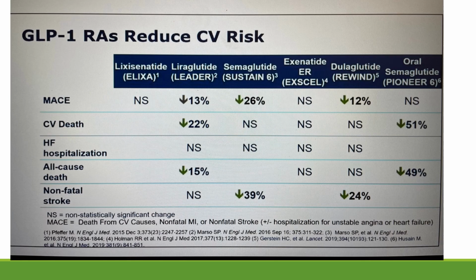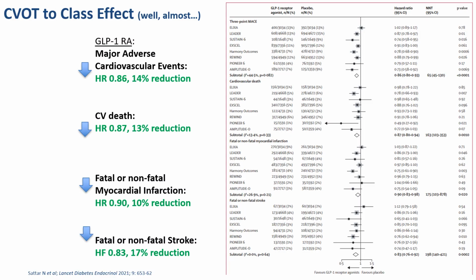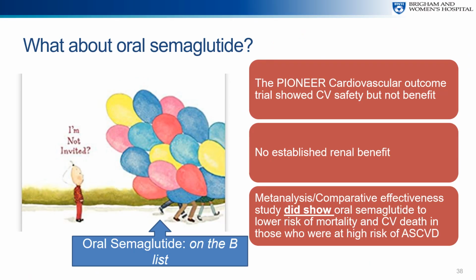And the GLP-1s, this is looking at lots of different studies, and they have a very good outcome with cardiovascular risk, reducing overall cardiovascular risk and cardiovascular death and all-cause death. It depends on what was measured in the study, but essentially liraglutide, semaglutide, and dulaglutide are very powerful GLP-1s when it comes to cardiovascular issues. Essentially this is just to point out that the oral semaglutide does not seem to have as robust cardiovascular benefit as the injectable. It was safe, cardiovascular safety, but not the same benefit.